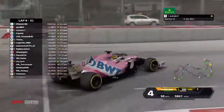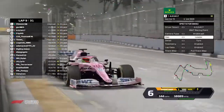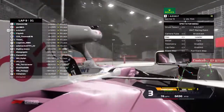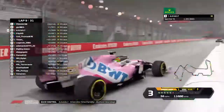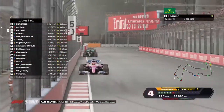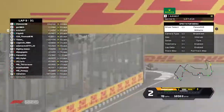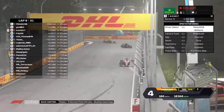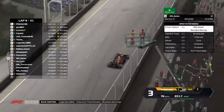There is another fight brewing, as Jerry's closed up a little bit to Praga, 1.3 seconds. The gap between the leader, Legenda, and Praga is 17.2. So the people on the 2-stop are trying to make it work. Praga knows what he's got to do, keep this steady pace at the moment, as we're going to go onboard with a battle further behind for P12.